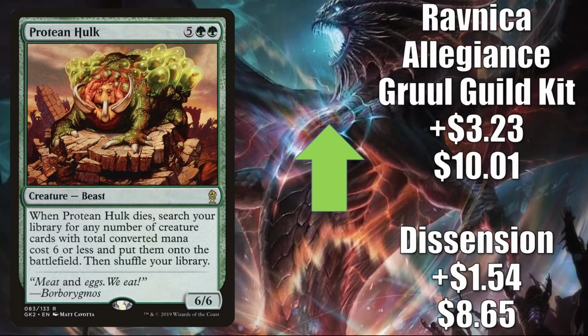Number 1, I haven't said it up till now, I guess I kind of have to say it now, it's Protean Hulk. Dissension goes up $1.54 to $8.65. Ravnica Allegiance Gruul Guild Kit goes up $3.23 to $10.01. Obviously, we know why this is going up.